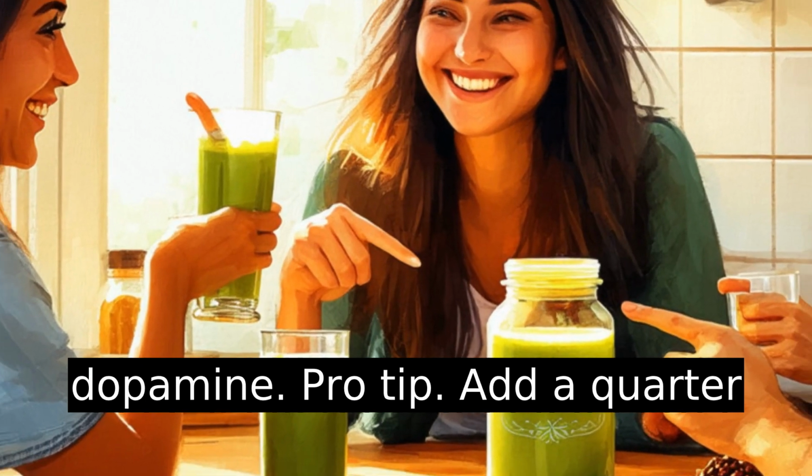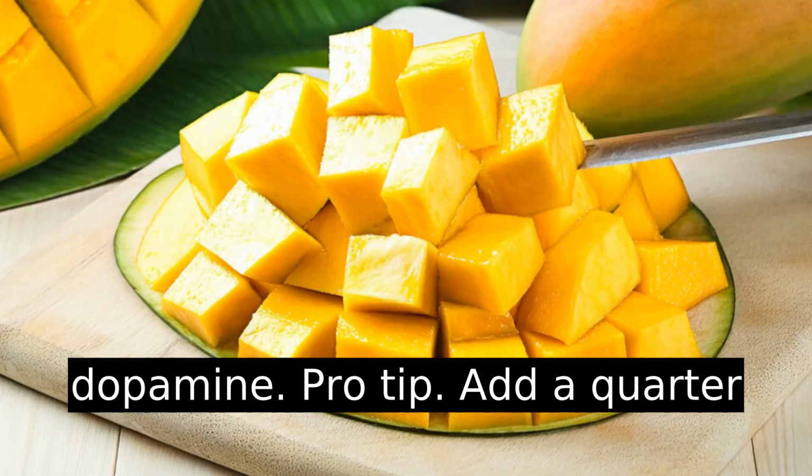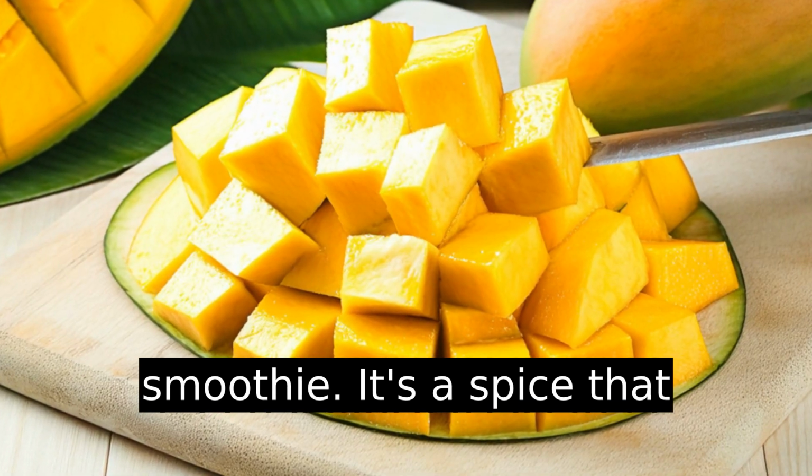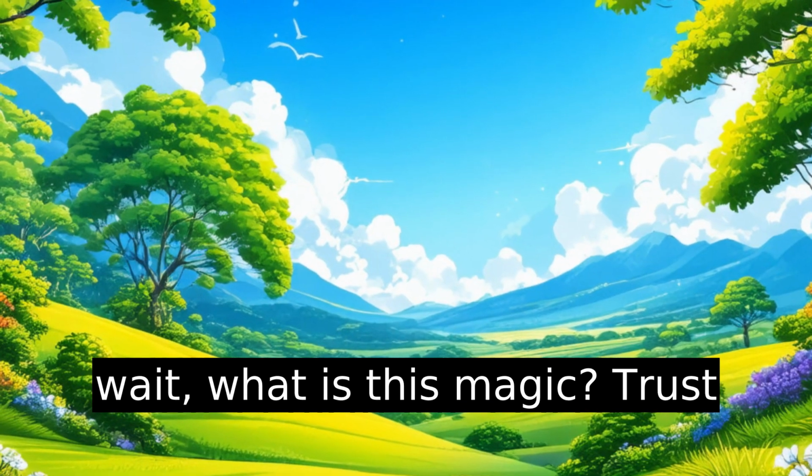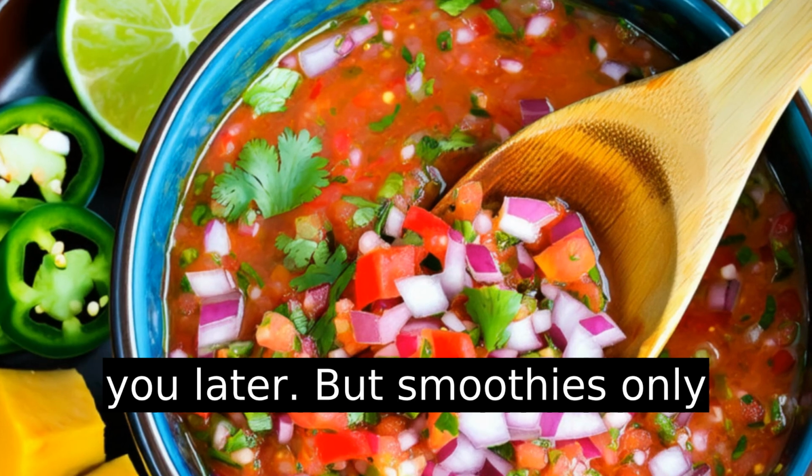Zero fuss, pure dopamine. Pro tip, add a quarter teaspoon of cardamom to your smoothie. It's a spice that transforms the typical into, wait, what is this magic? Trust me, your taste buds will thank you later.